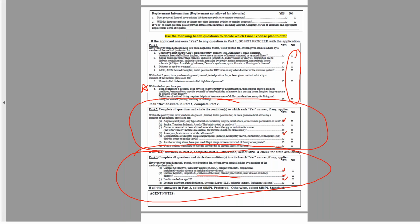The guy I wrote last week, he had a stent put in, let's say, 13, 14 months ago. On the question it asked, within the past 2 years, have they had a stent? Well, the answer was yes. No, I'm sorry, that would be modified. He must add something else.